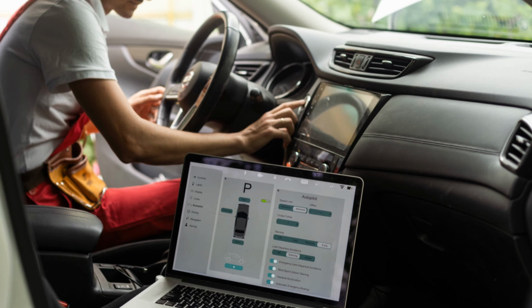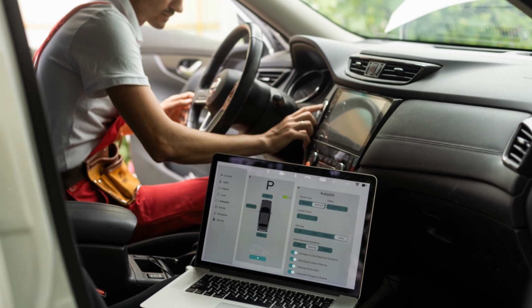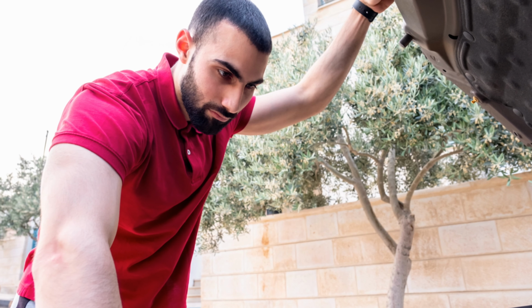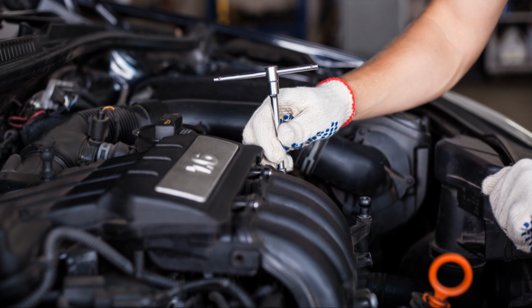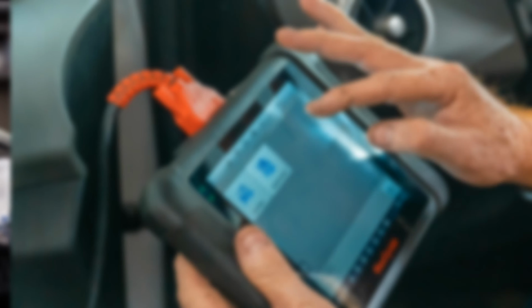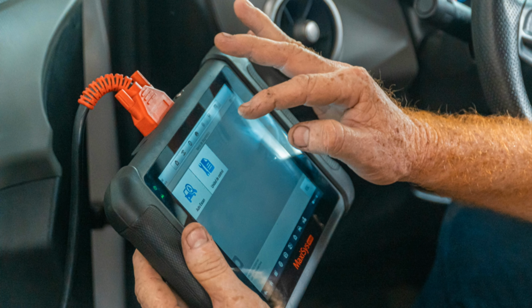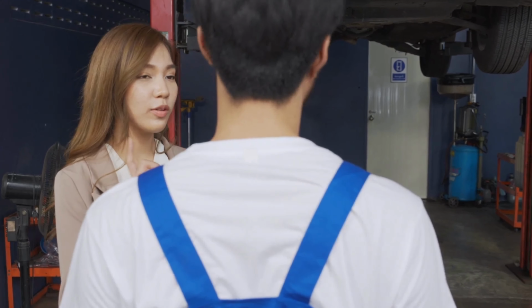How do you diagnose a bad heater control valve? Diagnosing a heater control valve issue doesn't have to be complicated. Start by checking for obvious signs like coolant leaks around the valve or hoses. Feel the heater hoses. If one is hot and the other is cold, the valve might not be opening properly. For an electronic valve, a scan tool can reveal error codes pointing to the problem. If you're not sure, a mechanic can perform a more thorough inspection.